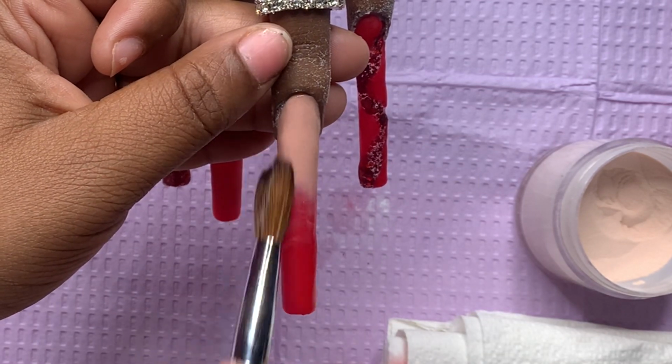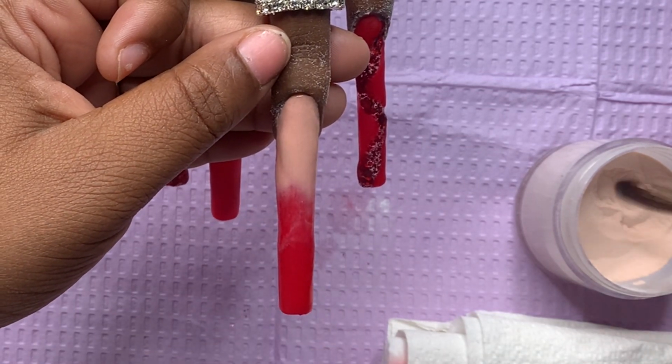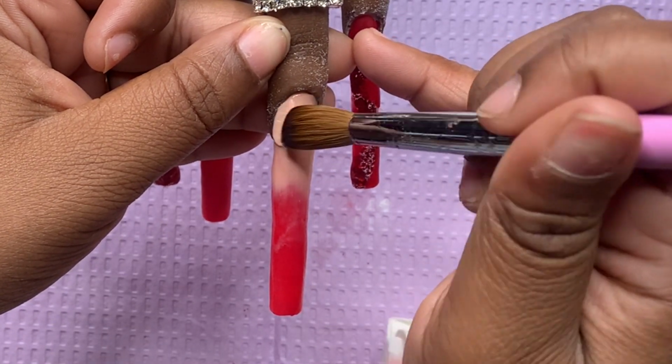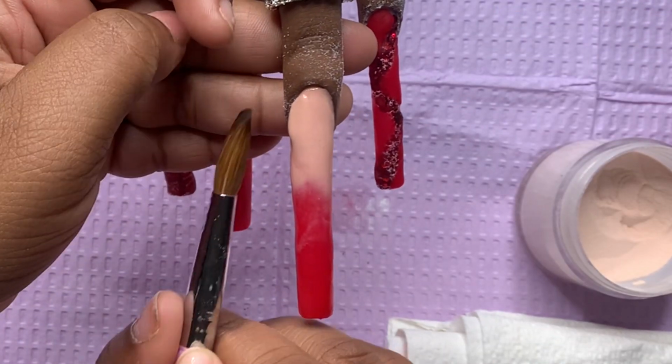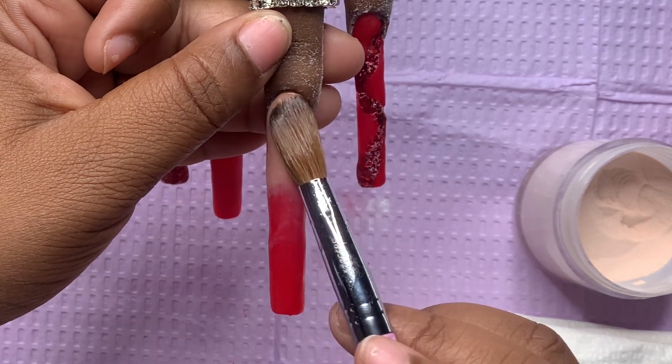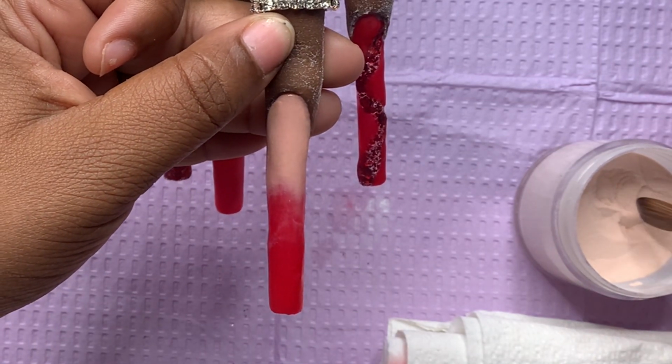As y'all can see, this is what I mean by difficulties. That blend was just not giving at first. I had to add little bit by little bit. I had to fix a couple areas, but you don't want to try to lay this on too thick. So if it gets to the point where it's just giving you too much trouble, just go in really thin layers in order to blend.